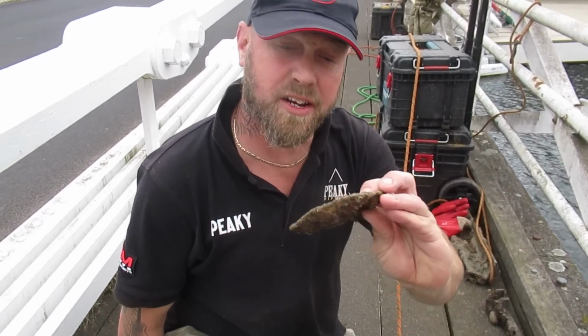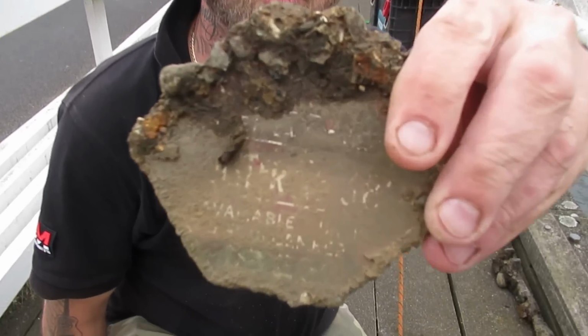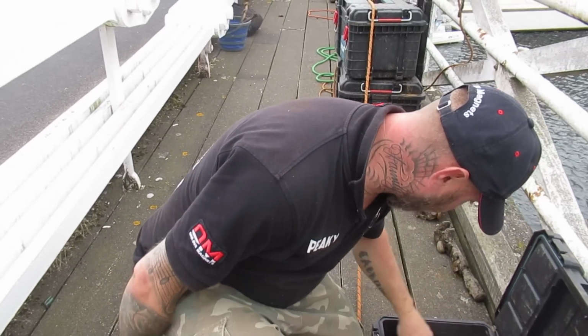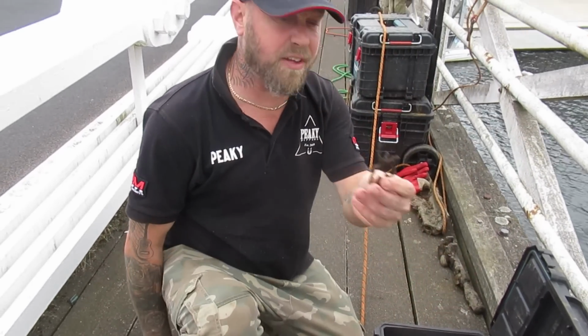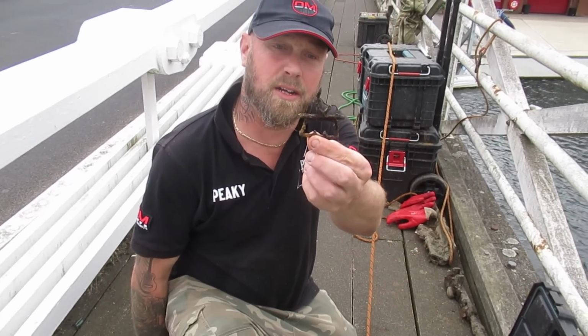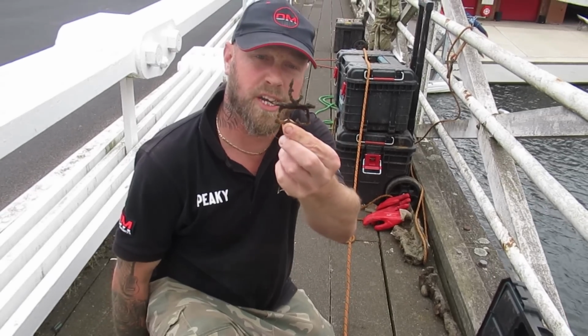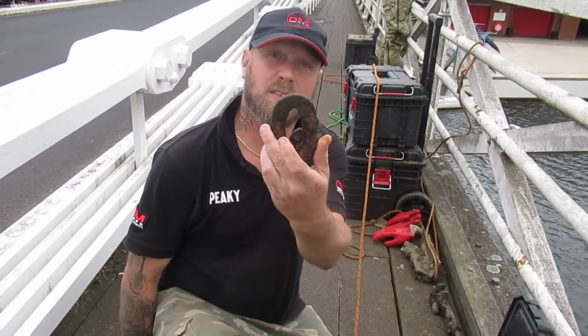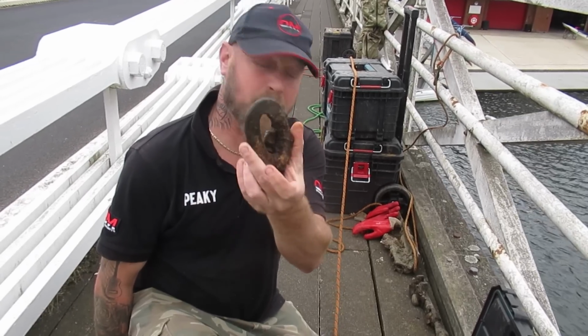Another belt plaque, 1923. Oh, Glenn. All crudded up. Oh, that's brilliant, Bab. I don't know if that's off a bit of webbing or what. Yeah. I'd say it's World War I-ish. I don't know what it is, so I'm going to take it back and clean it up.